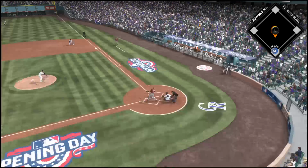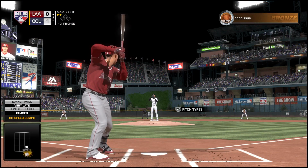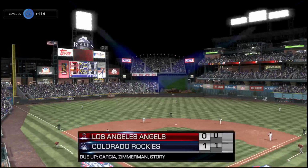Yeah, stuff. Stuff is obviously the important key to being dominant on the mound, but it doesn't mean a whole lot if you don't have outstanding control to go along with it. But he does, and he... Looking at a fastball to end the inning.